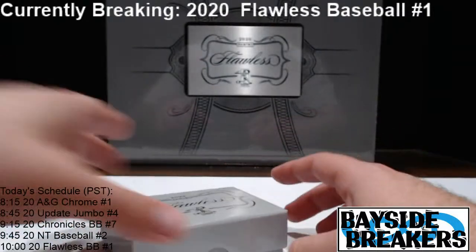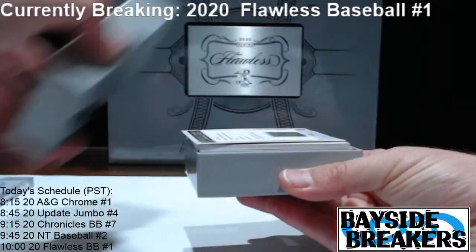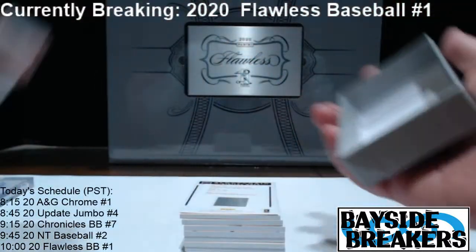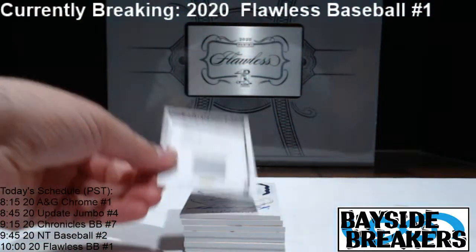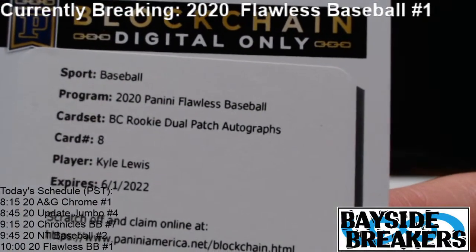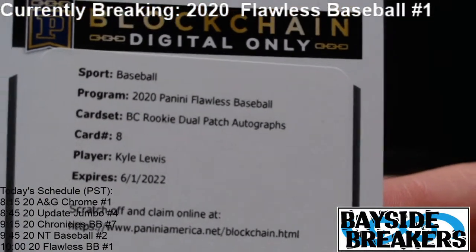Oh, there's no tape on this. That's easy enough. Our first card is a beautiful blockchain rookie dual patch autograph. Kyle Lewis going to the Mariners.